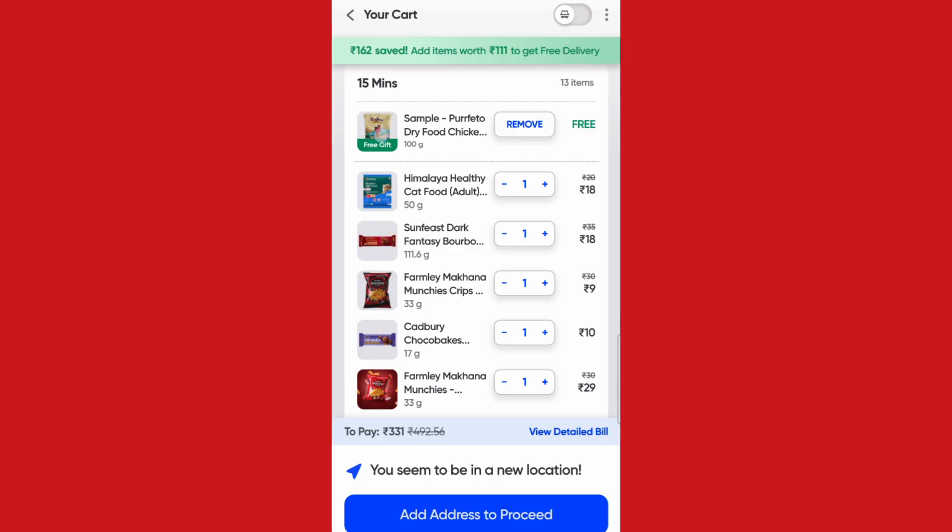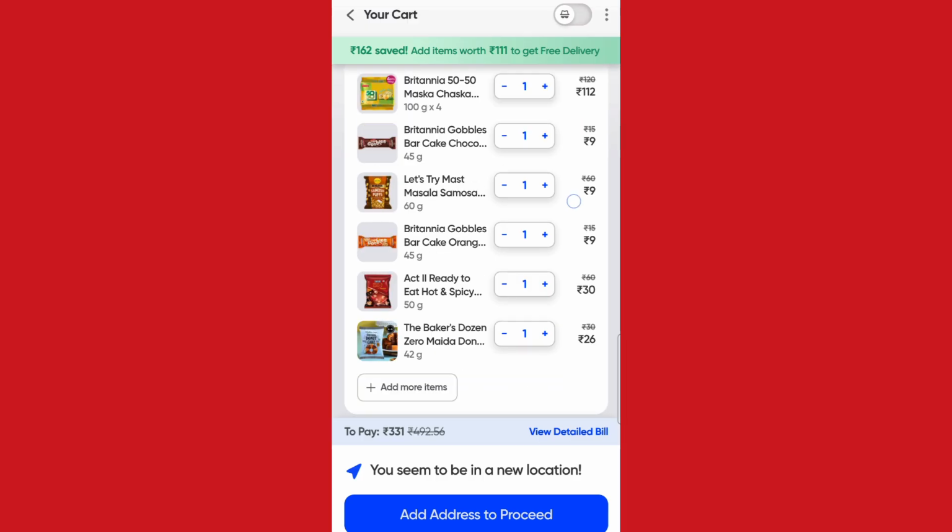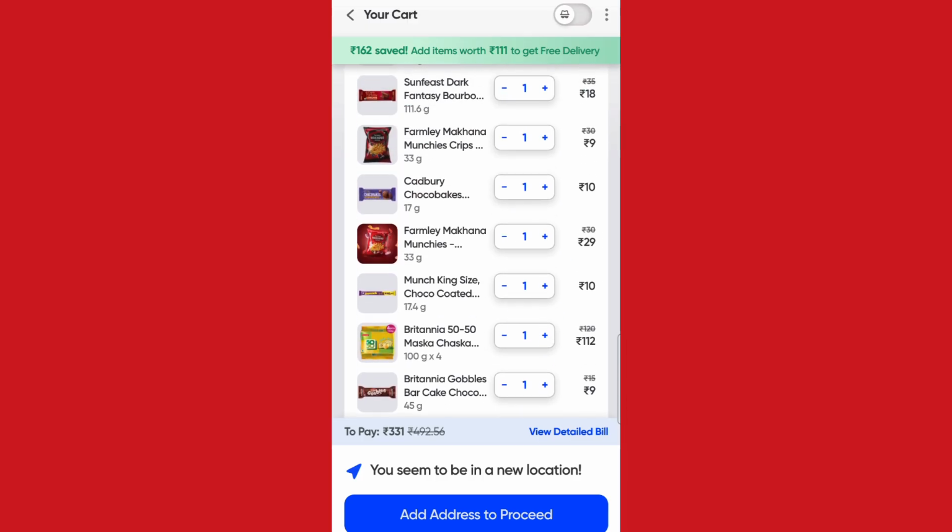So here a free gift is auto added. Here you can see how many 9 rupee products I have added to the cart. So you do check out and enjoy.